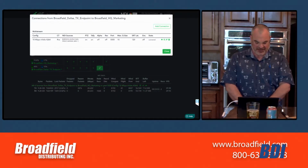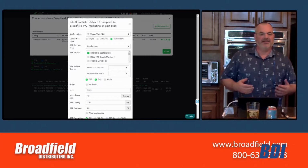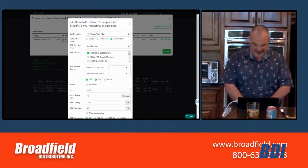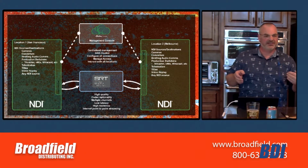Where these 2 connect, I can just click on them, and once that comes up, I have the ability to go in and choose what my camera sources are, what I want to send, whether I want to send multi-view or anything else like that. That allows me to control what's going to that environment. When you're looking at this, again, we've got 2 different endpoints. One endpoint is going to be all of my different NDI sources. Again, doesn't matter what NDI source it is.